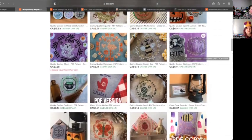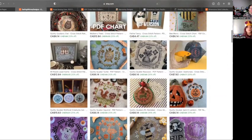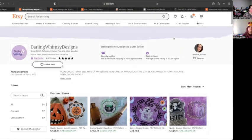Where is it? Oh, right there. Oh, the reindeer. Yeah, so those will go on my to-be-stitched list. I love a quirky Quaker.